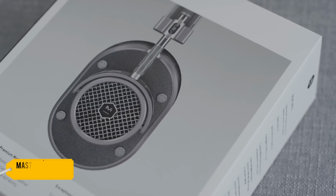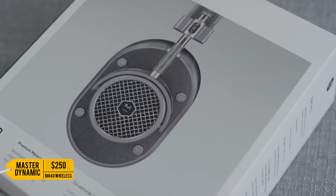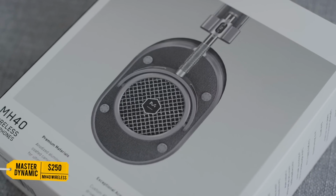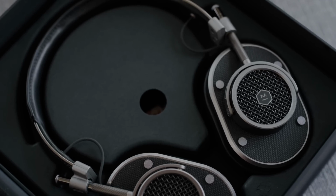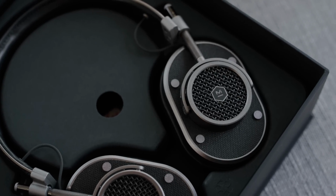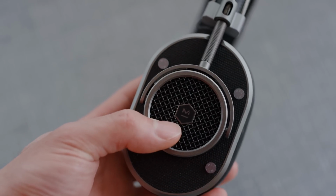So I know I've already talked about the Bose 700s, but another pair of headphones that showed up that I've really enjoyed lately is the Master & Dynamic MH40 wireless headphones. These come in at a lower price point and don't have the noise cancellation features, but if you're looking for a headphone that has decent sound quality, an incredible build, and great style, then this one is the best option in my opinion.